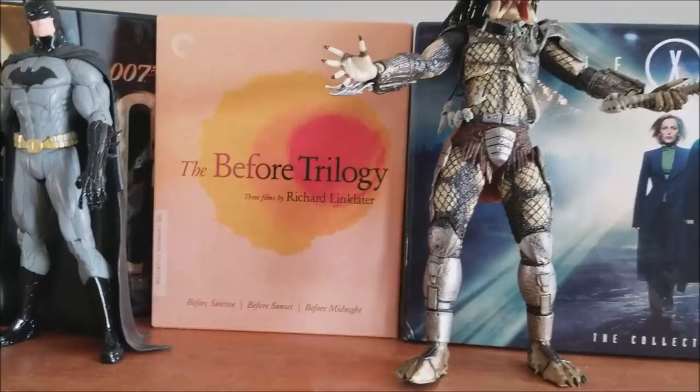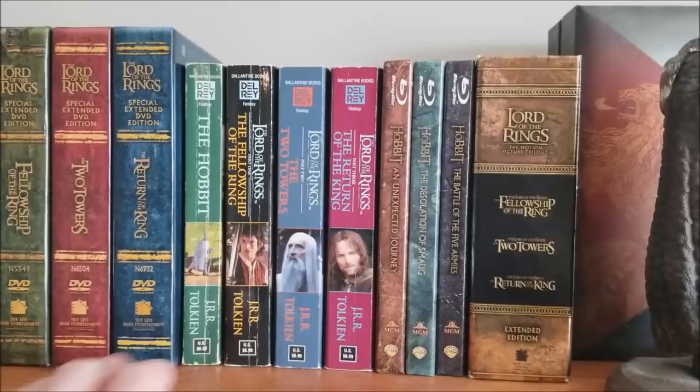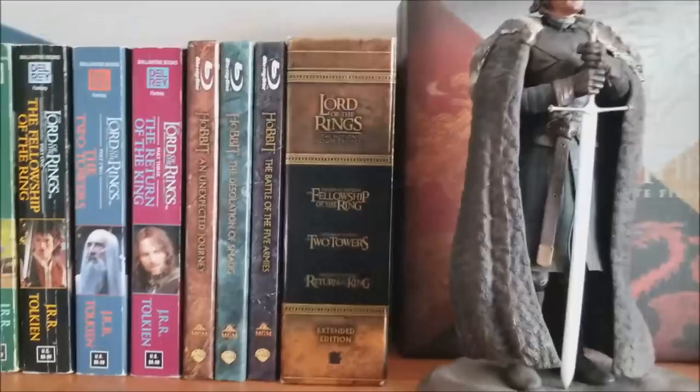Moving on from there, there's Predator. There's the X-Files collector set, which I still need to watch all of. Then there's my Lord of the Rings and Hobbit stuff. There's the DVD extended, the books, the Hobbit extended, and the Lord of the Rings extended. All beautiful. Probably my favorite trilogy of all time. Probably my second favorite trilogy of all time.